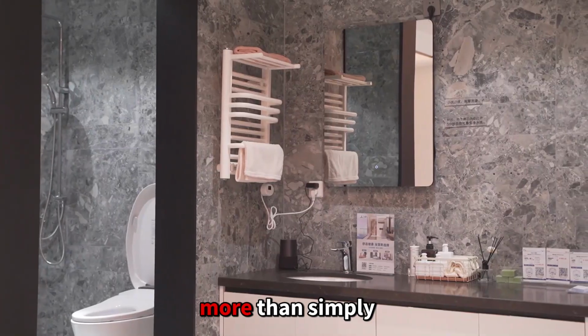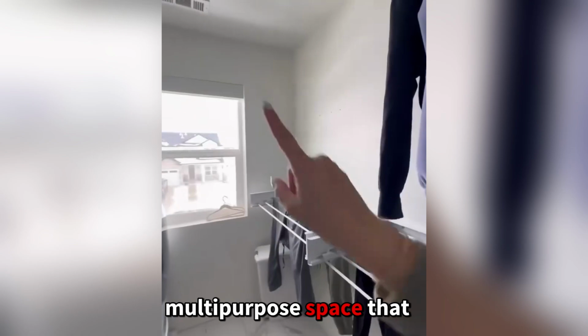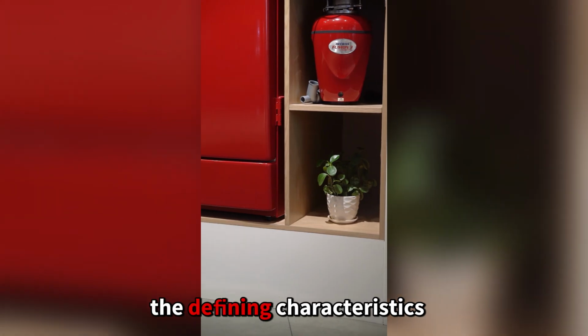The bathroom becomes more than simply a place for bathing. It becomes a practical, multi-purpose space that performs several important functions. This ability to make one room serve multiple purposes is one of the defining characteristics of Japanese home design.